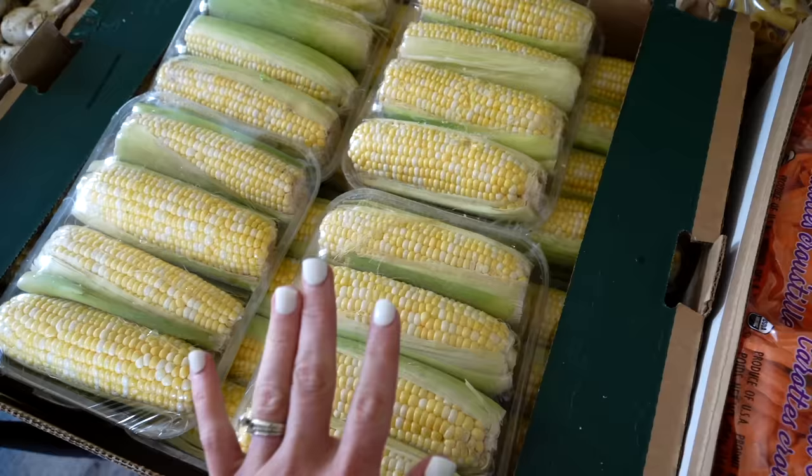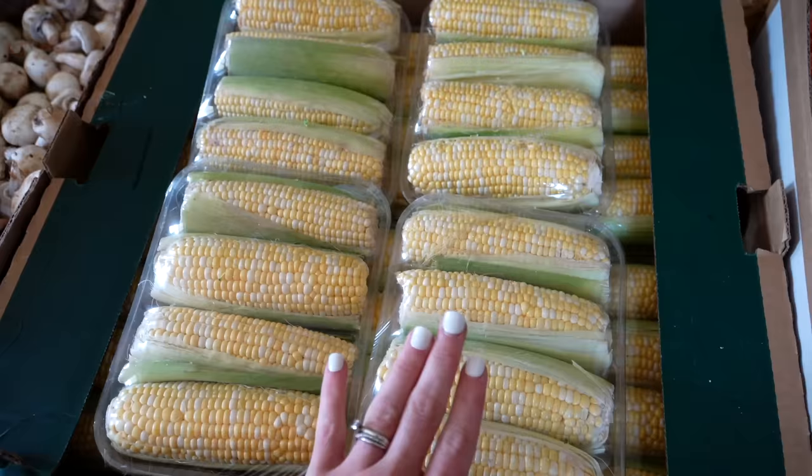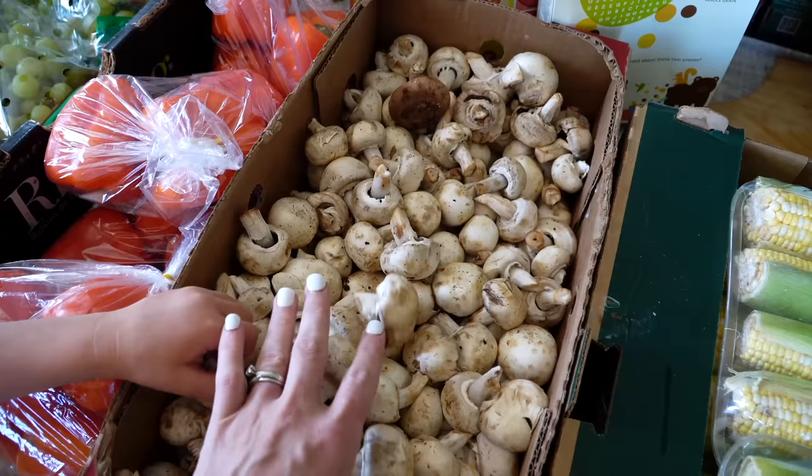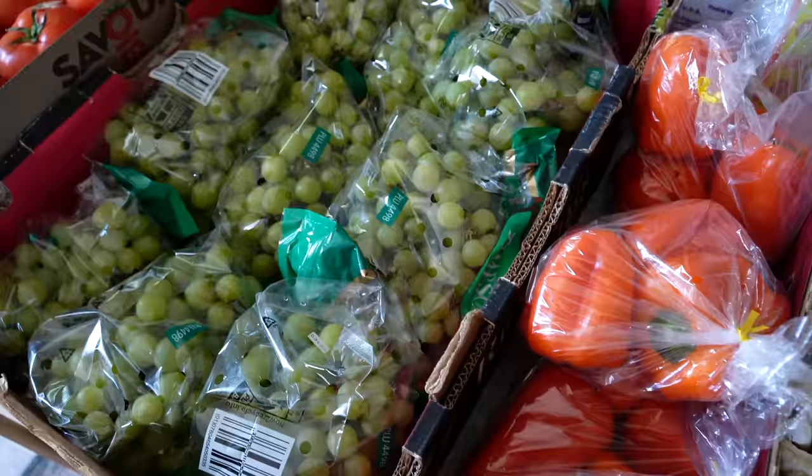I got a lot of corn, and we do have a big party coming up, so we will be using a lot of this then, and hopefully it will give us another couple meals on the side. And then we have a box of mushrooms, again planning to use these for stuffed mushrooms for the party, and then stir fries, maybe soups. Got a bunch of these orange bell peppers, and then a lot of grapes. The kids love these for breakfast or for snacking on.